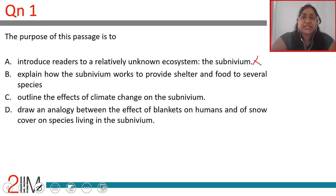This option mentions nothing about climate change. I would not pick that, right? It's not just about introducing the subnivium and explaining how it works. It's also about explaining how climate change impacts it.